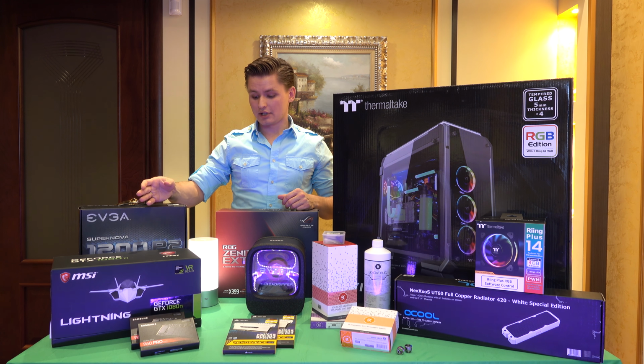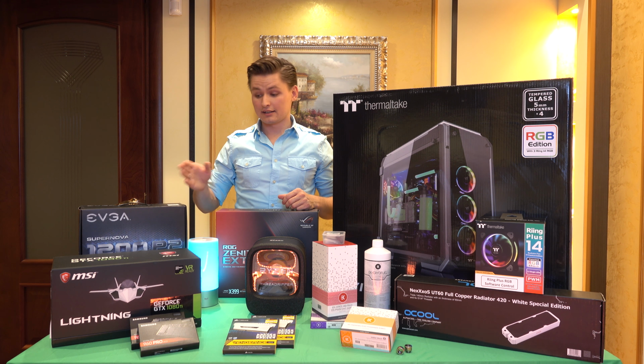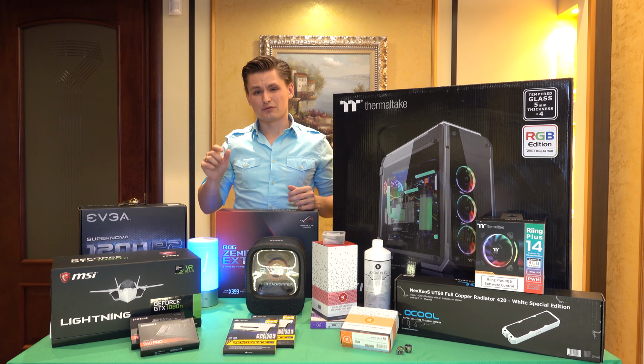For graphics processing, I chose MSI's GTX 1080 Ti Lightning X. I didn't get the Lightning Z because one, it wasn't in stock, and two, even if it was, the small difference in clock speeds isn't really worth the very large difference in price. Now, the video card I bought cost 62,000 rubles.